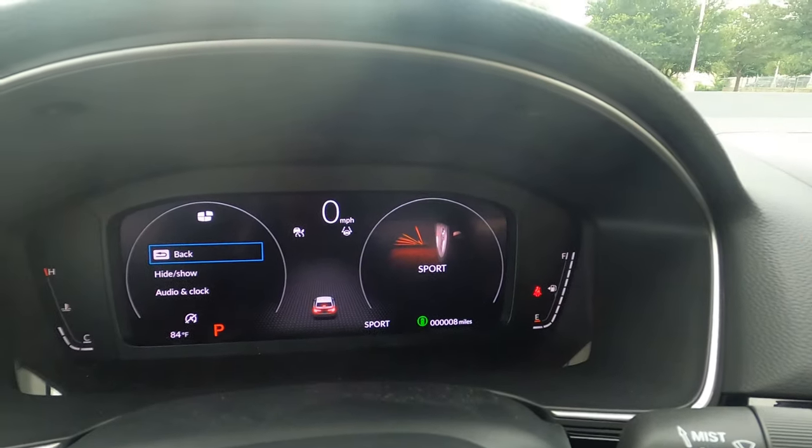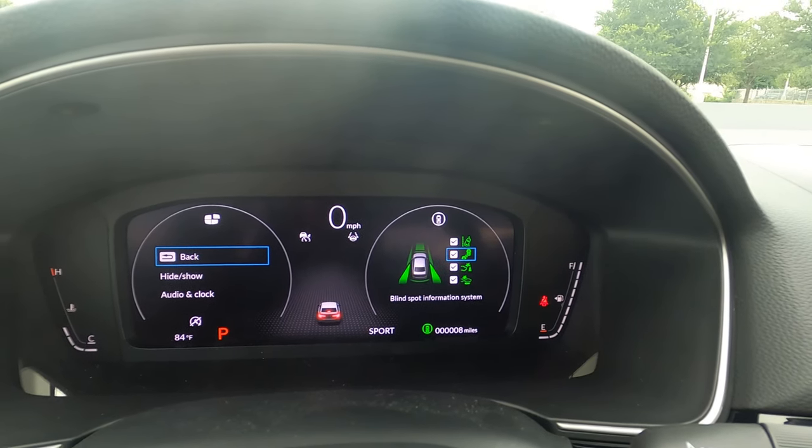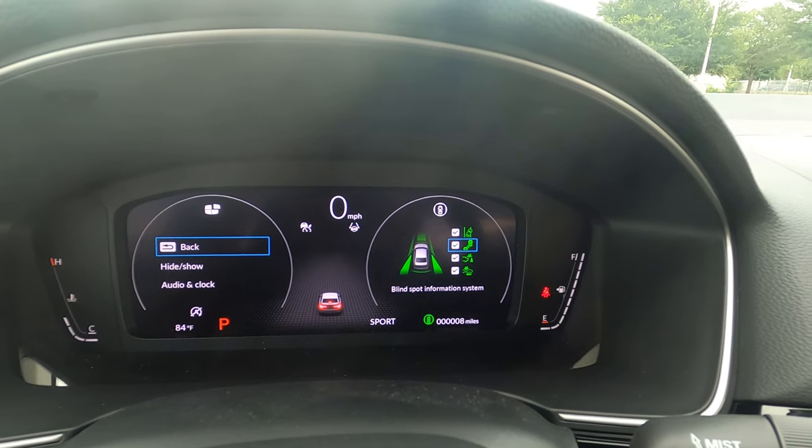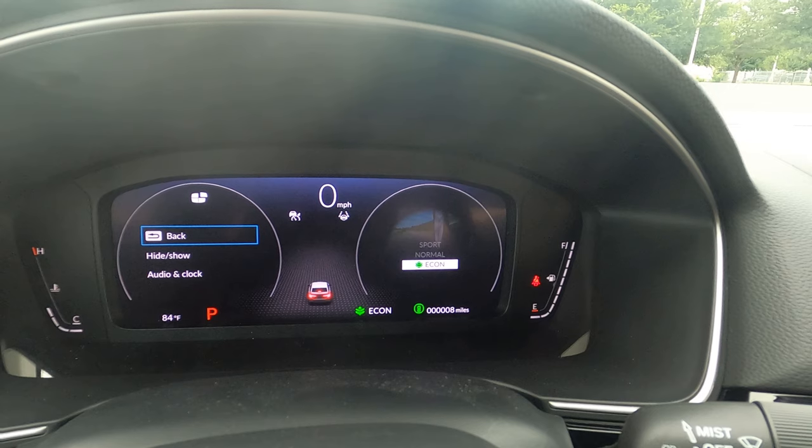So it's going to rev at a higher RPM, give me more get up and go, but I am going to give up some of that gas mileage. That 31 in the city and 38 on the highway, it will affect that. If I press that drive mode down, cool graphic, it's going to take me back to normal. And then if I press one more down, it's going to take me to econ.